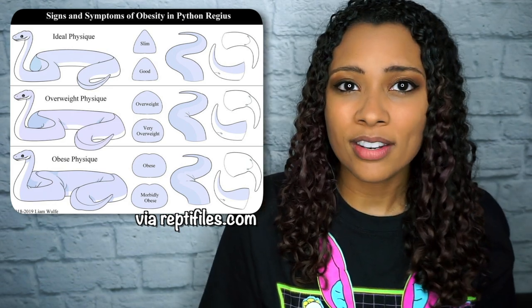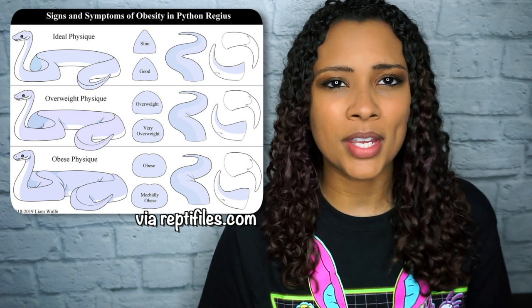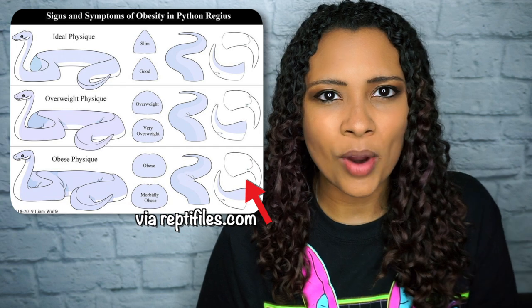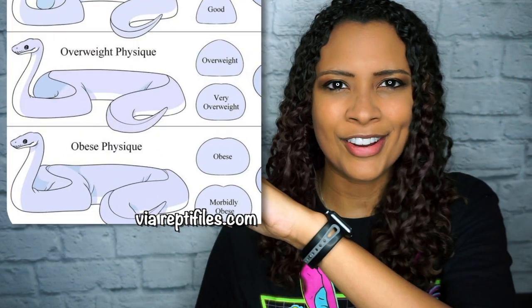We don't want their spine to be showing, but we also don't want there to be noticeable fat around their tail regions. Obviously, if you've just fed your snake and they need to go to the bathroom, that area is going to swell up a little bit, but we don't want noticeable fat pockets and wrinkles when they're just slithering around. A normal bend is fine, but when they start to accumulate fat, it kind of folds up a lot.